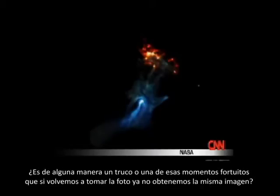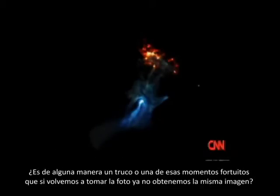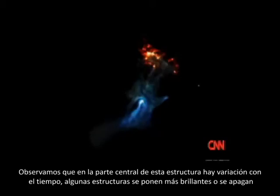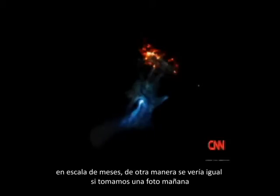Is it in any way a trick, or was it one of those freak moments? If we took the same picture again, would we get a different result? No, indeed, if we took the same picture again, we would get almost exactly the same thing. We do observe that in the centermost portion of this structure, there's actually variations in the brightness with time. Some of the structures are getting brighter and dimmer on timescales of months or so. But otherwise, it would look just like this if we took the same image tomorrow.